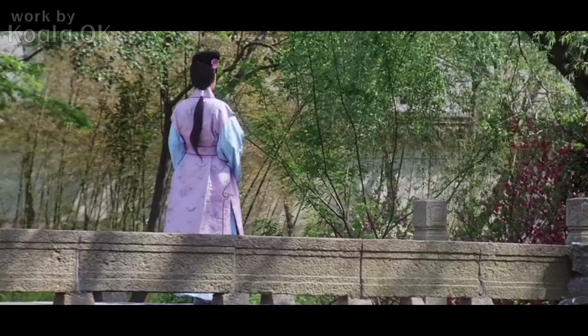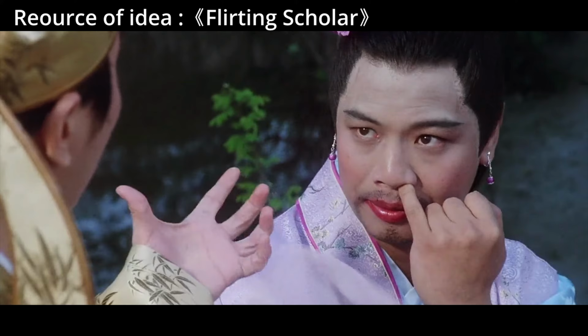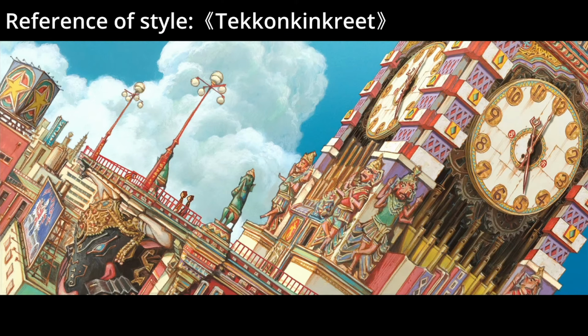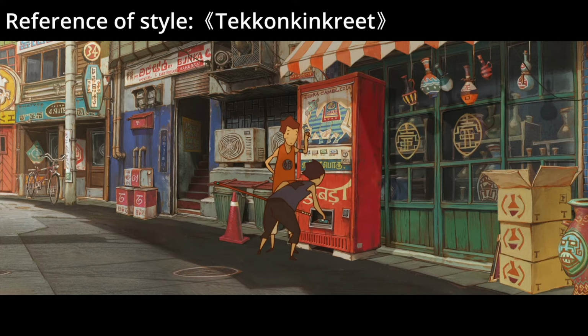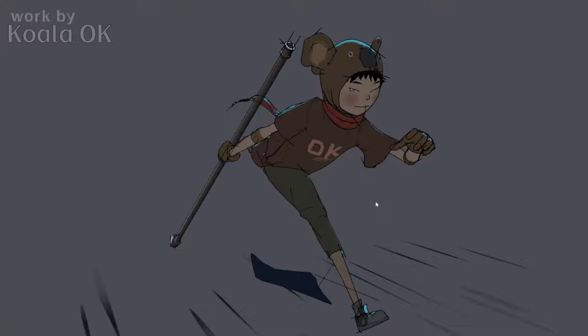My final idea came from the movies of Stephen Chow, who's my favorite actor. I was searching for some interesting ideas from his movies in my mind. That's it. Then I chose a rendering style based on a cartoon I really like, Tekkon Concrete. I chose a boy I made. His shape is very simple, but he's cool and expressive.